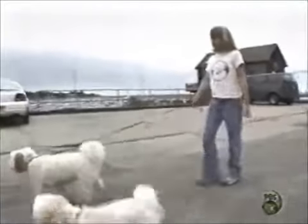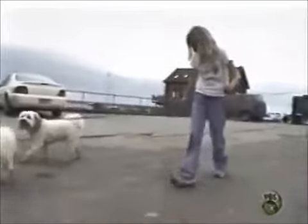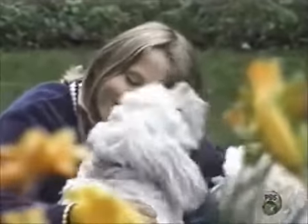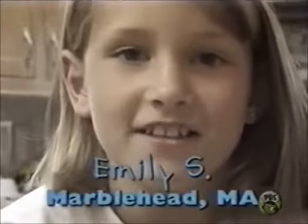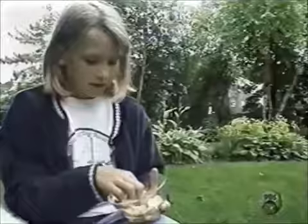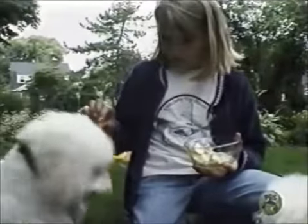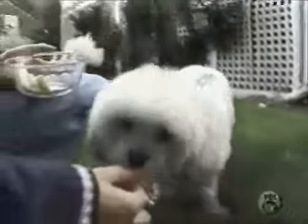My name is Emily. I'm 9 years old and I live in Marblehead, Massachusetts. These are my dogs, Molly and Cody. Eating is one of my dog's favorite activities. They would eat all day if they had the chance. I've always been curious about what kind of foods my dogs like and dislike. Cody doesn't like sweet potatoes. Molly likes sweet potatoes.